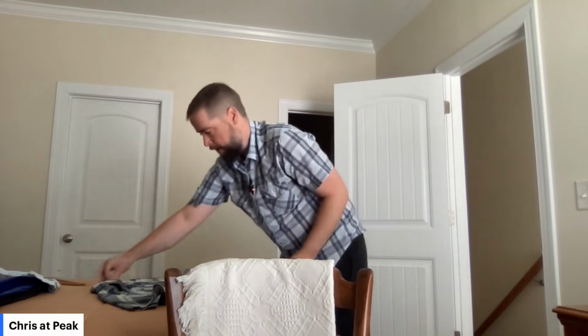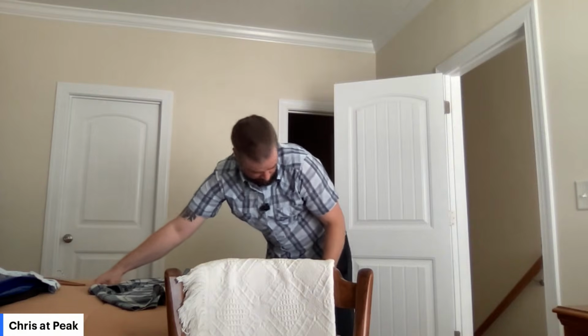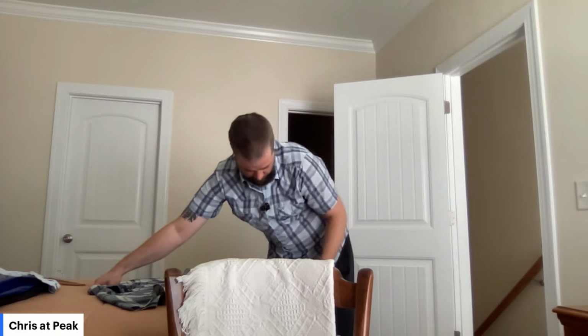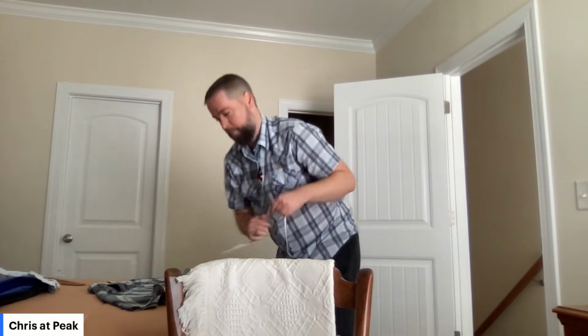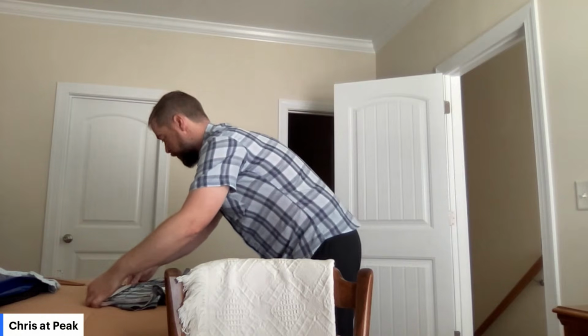Pit to pit is 25. Length from the bottom of the collar to the hem is 30. And then the shoulders, from shoulder seam to shoulder seam, are 20. 25, 30, and 20. So we'll go ahead and share the screen.